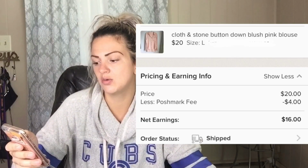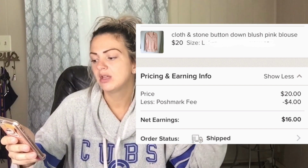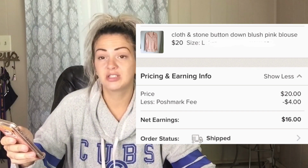Next is a Cloth & Stone button down. This was also a bins find from the same trip. I sold it for $20. Poshmark's fees were $4. My earnings were $16.